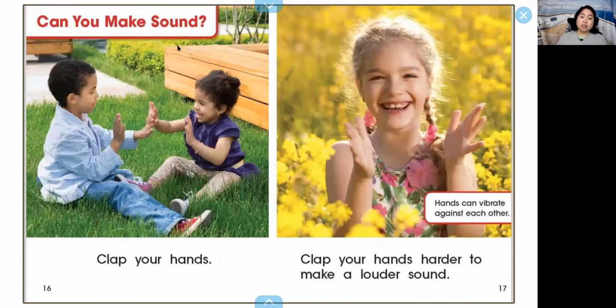Can you make sound? What do you think? Can you make sounds using your body and not an instrument? You can clap your hands. So try clapping your hands. Can you hear that? I can hear when I clap my hands. Clap your hands harder to make a louder sound.